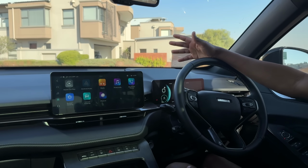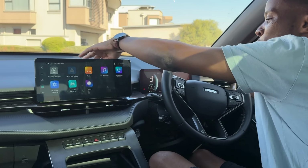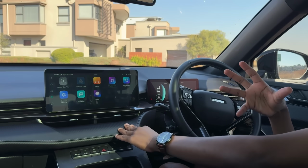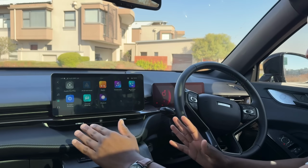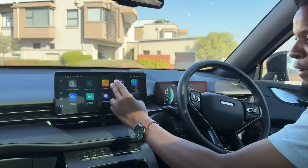Welcome to the interior of the H6 GT. This is a nice place to be. You have soft touch materials here. Down here you have a material that looks like carbon fiber, but it's a material. Either way, it looks good. So this is your infotainment screen. You have Apple CarPlay, you have Android Auto.